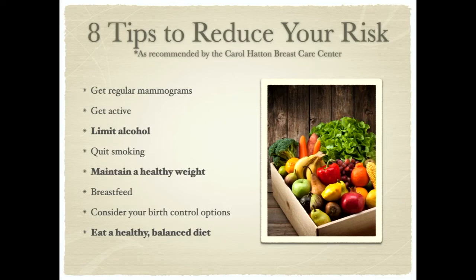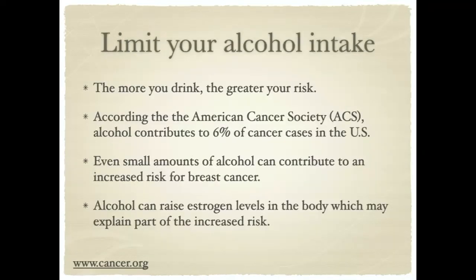Get regular mammograms, we talked about that, annual screening. Get active. Tony did a great presentation on that. Limit alcohol. Maria also talked about that, and I'll talk about that a little bit more. Quit smoking, don't start if you don't. Keep a healthy weight. Breastfeeding is also another really important component of reducing your risk for the mamas. Consider your birth control options, something to talk about with your provider, and eat a healthy, balanced diet. The highlighted ones on the slide are the ones I'm going to concentrate on.